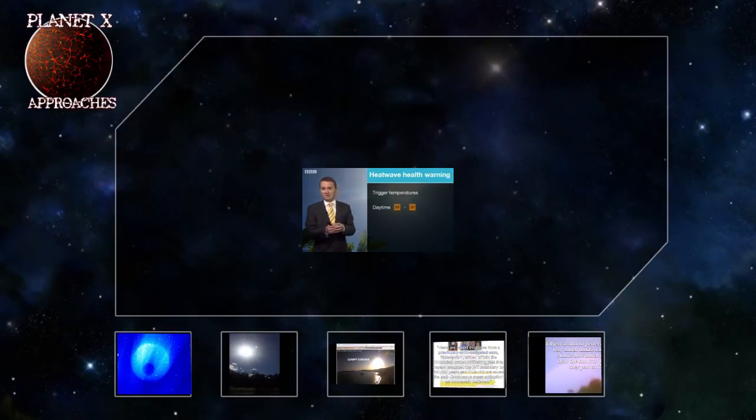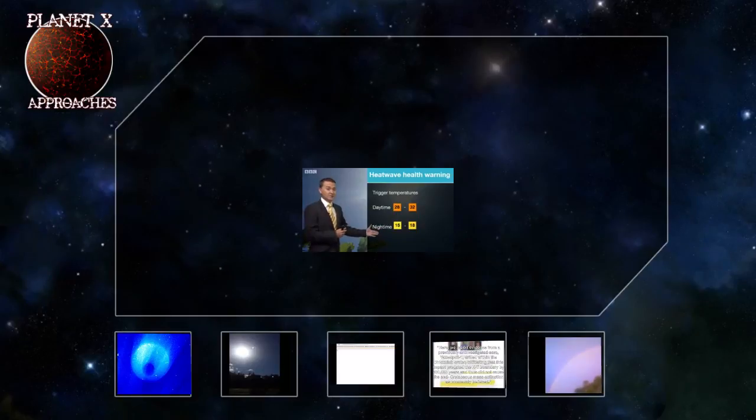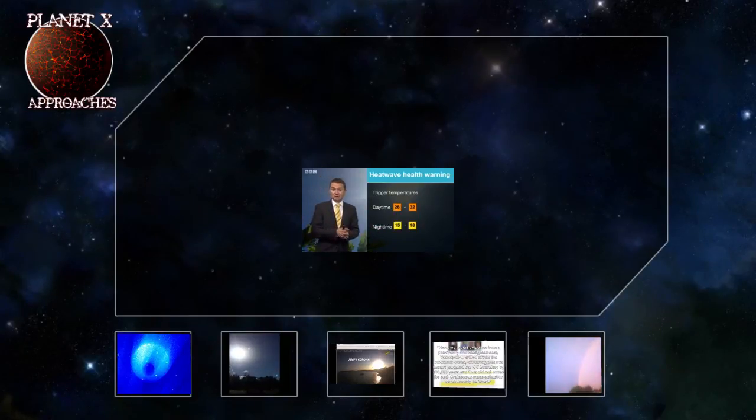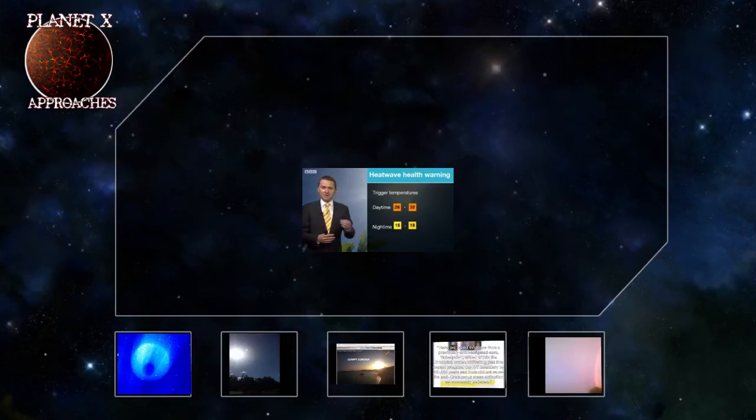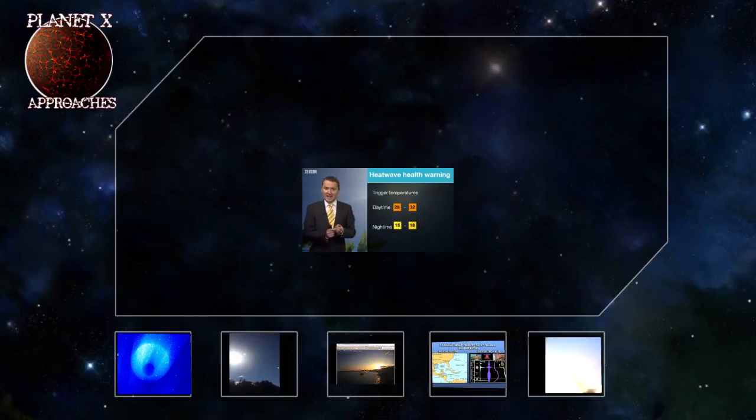By daytime, they have to be somewhere between 28 and 32 degrees, if not higher. And they have to be followed by nighttime temperatures as well, somewhere in the region of 15 to 18 degrees, if not more. Now, when we get these over a prolonged spell of time, this is where it can have an increasing impact on the health of those with chronic illnesses, the young and the elderly. And for more details on how heat impacts your health, head to the NHS website.